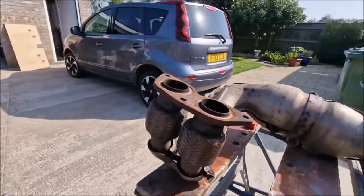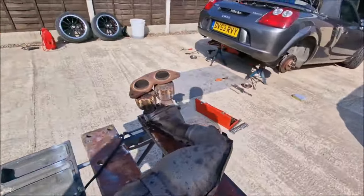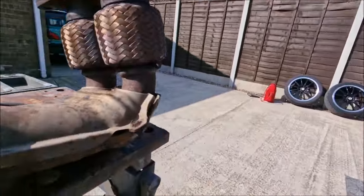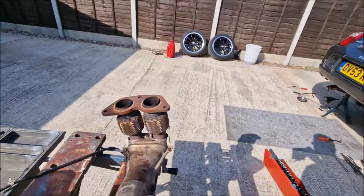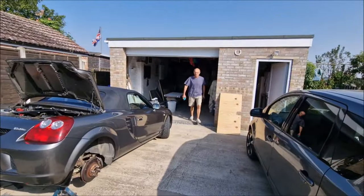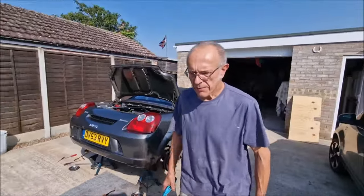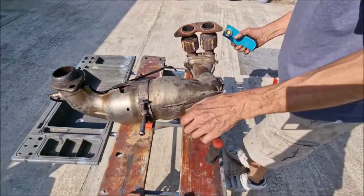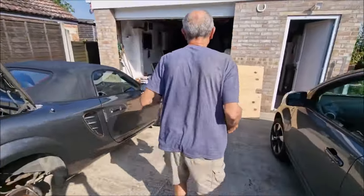Right, so Dad's going to have a dig at this to see where the issue is behind this flexi. Oh, right. Oh, that's a good idea. Yes, stick a light down it in the dark and see if we can see it. Good idea. Let's go do that.